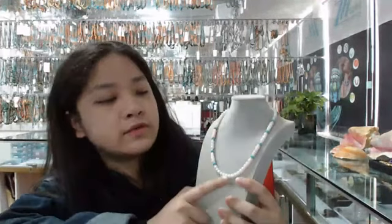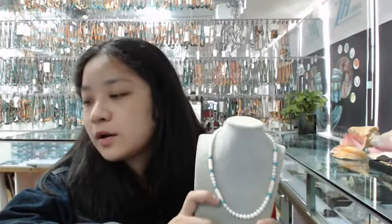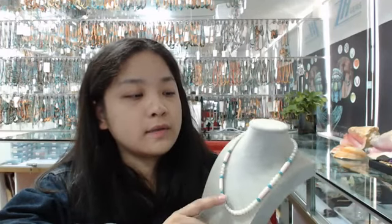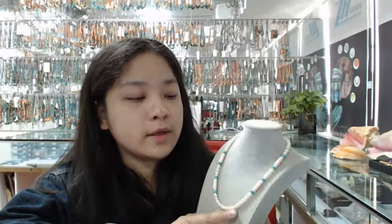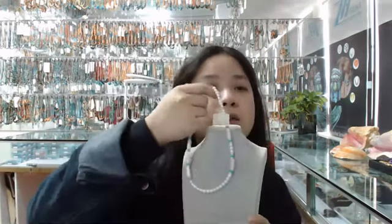These are all polished and smooth. They are freshwater pearls and they are real pearls. I think you can buy this as a gift for your girlfriend, your wife, or your mom. That is a good choice. I believe it.